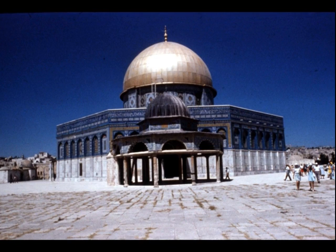Directly in front of the Dome of the Rock is what is called the Baby Mosque. There are several stories to explain this. Some Arab guides say that this is the place where 2 women came to Solomon in disagreement over whose child the baby was, and he said to divide the child in 2 and give half to each woman. 1 Kings 3, 16 through 28.